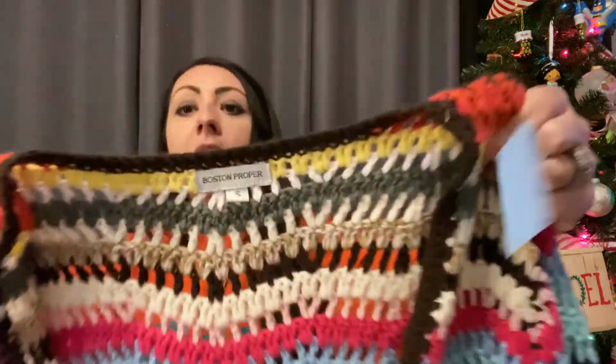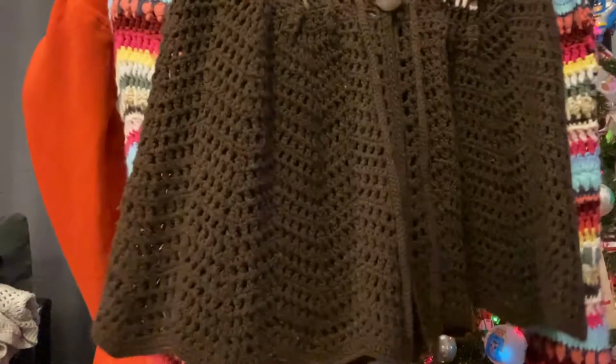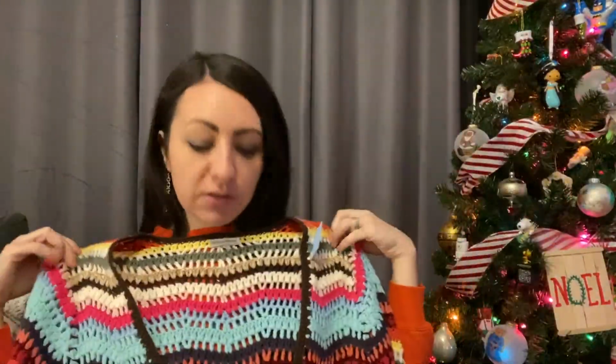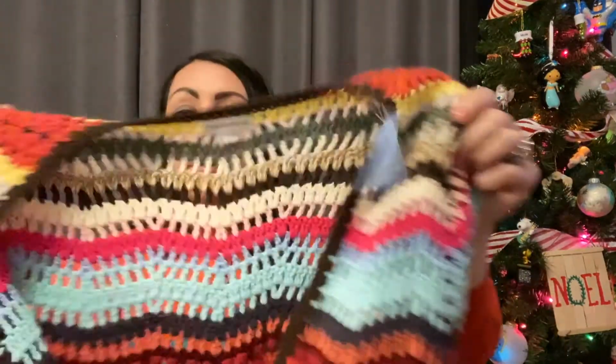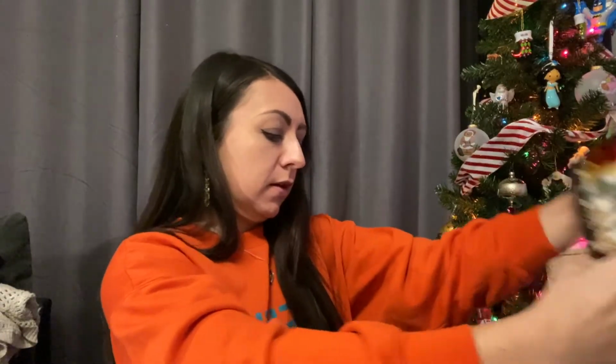Okay, this is also Boston Proper. This reminds me very much of, it's kind of retro-y. It's all crocheted. It's super cute. Again, something I would probably put Y2K in. I don't know if they say, it's acrylic. This one does not say a date. It's nice when they say a date. But this reminds me of something I would have worn back then. I really wish I would have kept all the stuff that I used to wear.